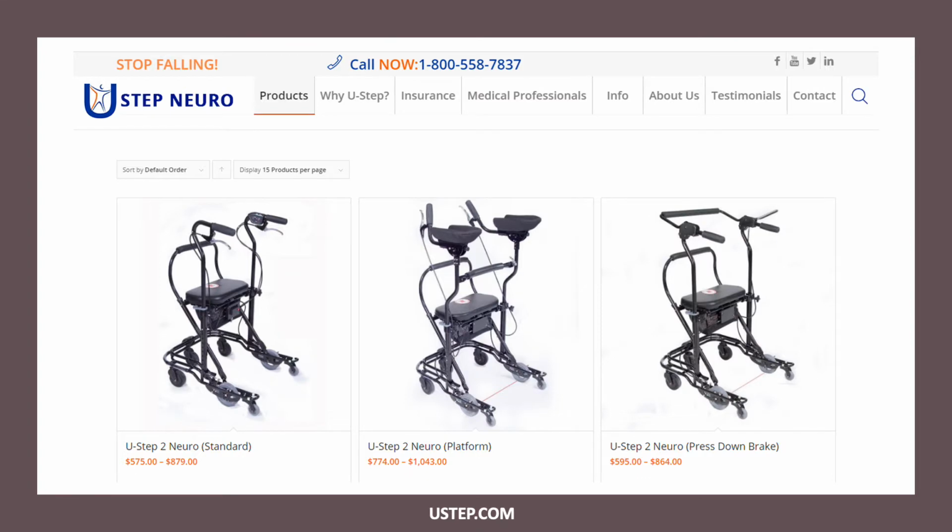So this is the YouStep Walker. This is something that's currently available and a number of my patients utilize. It's available through YouStep.com. InStep Mobility is the name of the company. It is something that is covered by insurance, provided that you have not had a walker paid for by insurance within the previous 5 years.